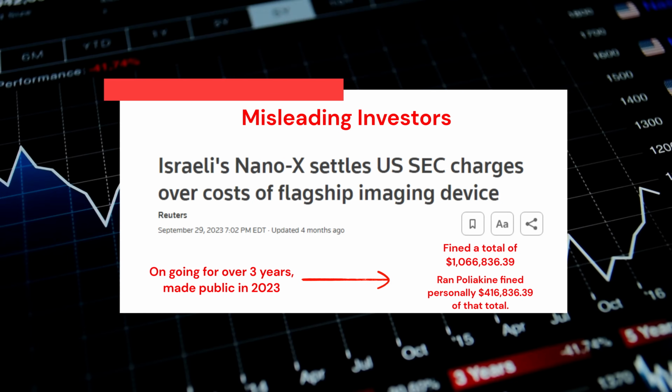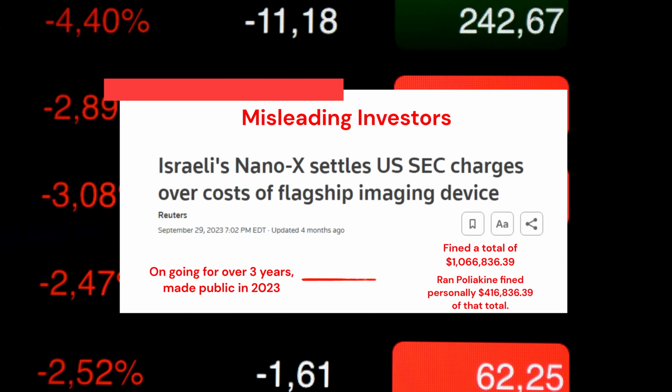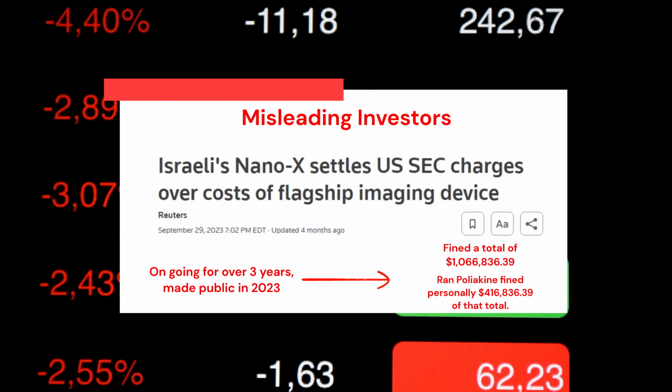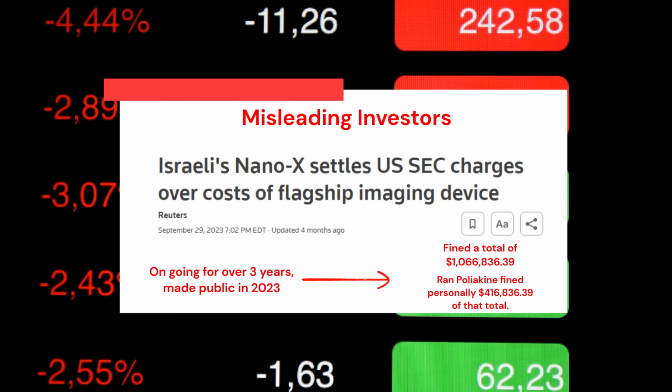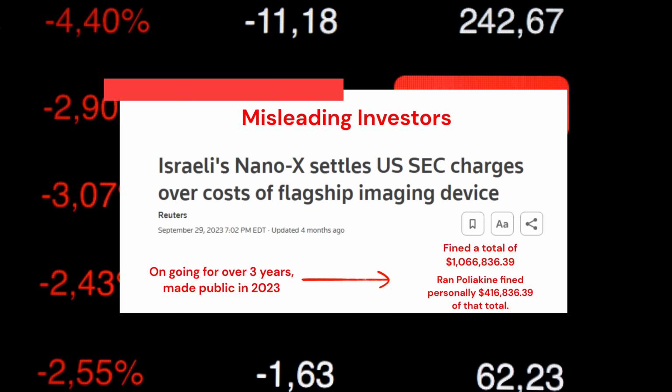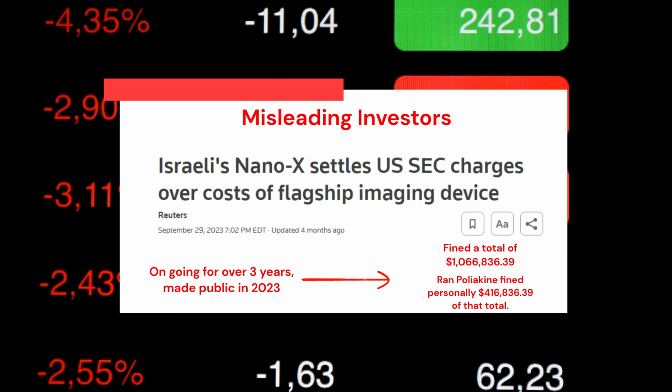So Nanox and the former CEO agreed to settle the charges without admitting or denying the SEC's allegations. As part of the settlement, Nanox consented to the entry of a final judgment that includes permanent injunctions, a civil penalty of $650,000 for Nanox, and a $150,000 penalty for Rand. In addition to that, Rand was ordered to pay $266,000 in disgorgement plus prejudgment interest.